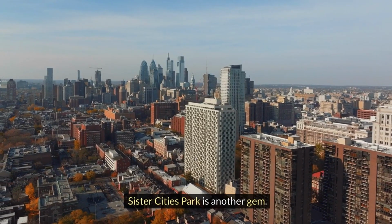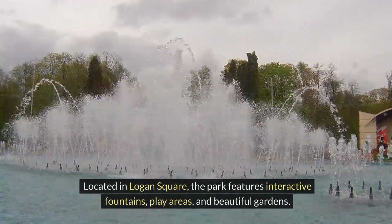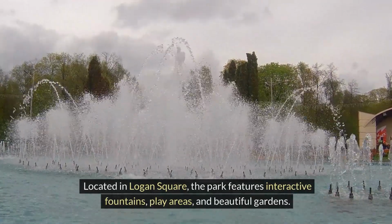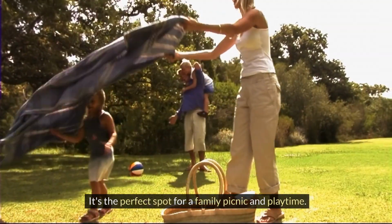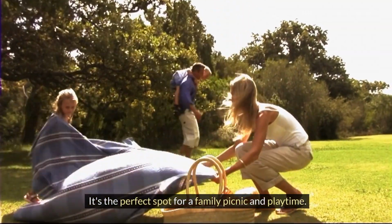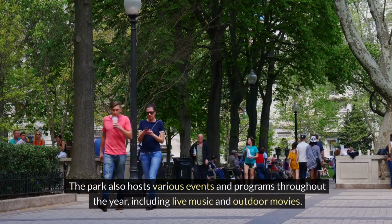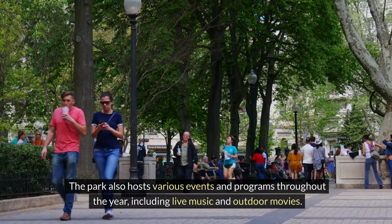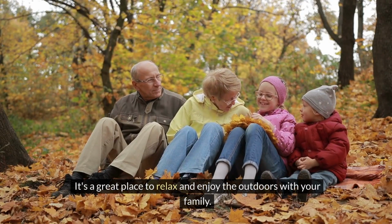Sister Cities Park is another gem. Located in Logan Square, the park features interactive fountains, play areas, and beautiful gardens. It's the perfect spot for a family picnic and playtime. The park also hosts various events and programs throughout the year, including live music and outdoor movies. It's a great place to relax and enjoy the outdoors with your family.